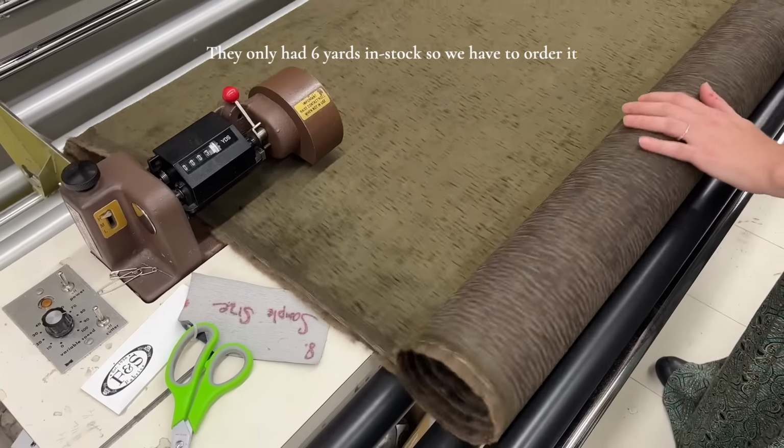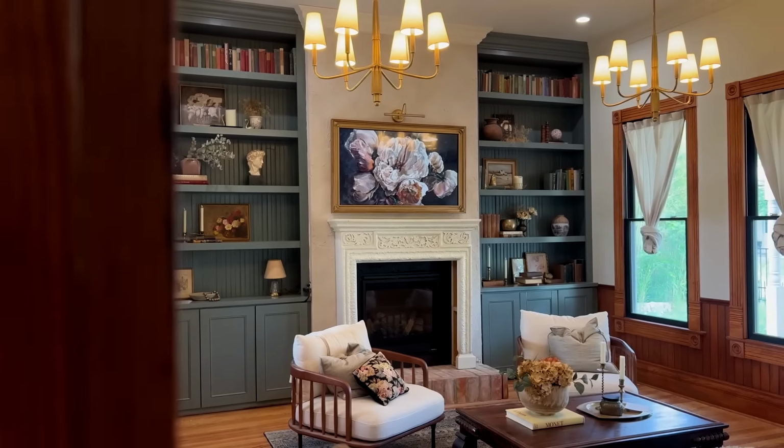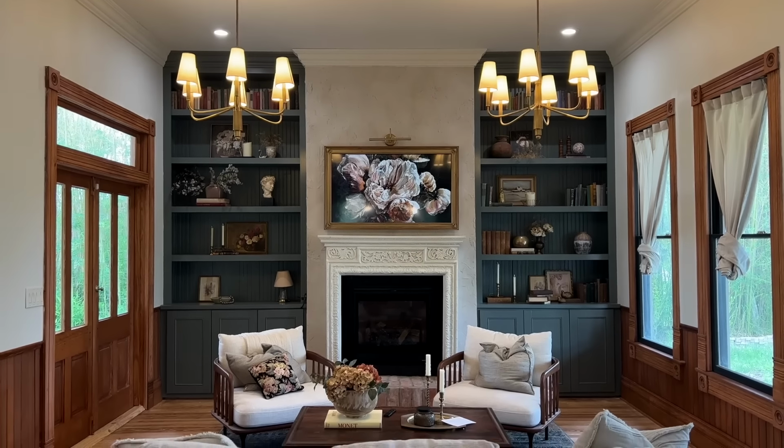I absolutely love this fabric that we found. What I was looking for was chocolate, like my inspiration picture, but with a green undertone. Sometimes they can go more purple, but I just wanted to be careful not to make it green because we have the millstone gray in there. And although I like to bring in different hues of the same color, I was a little bit nervous about that. So I'm glad we found something that was more chocolate based.